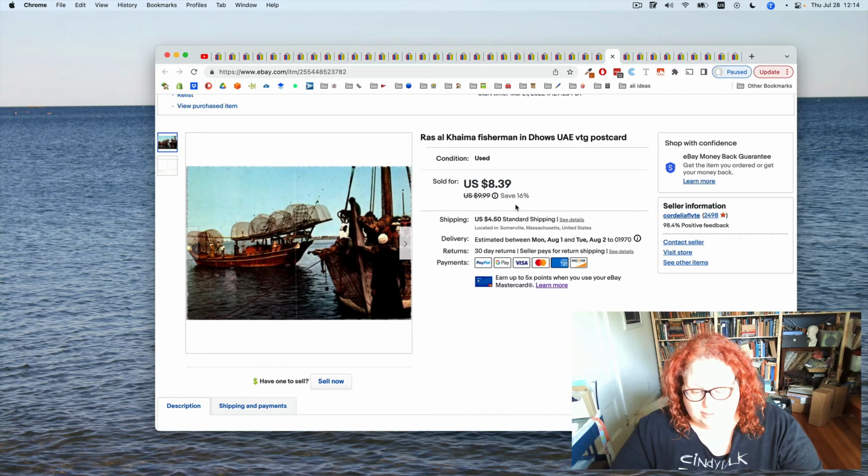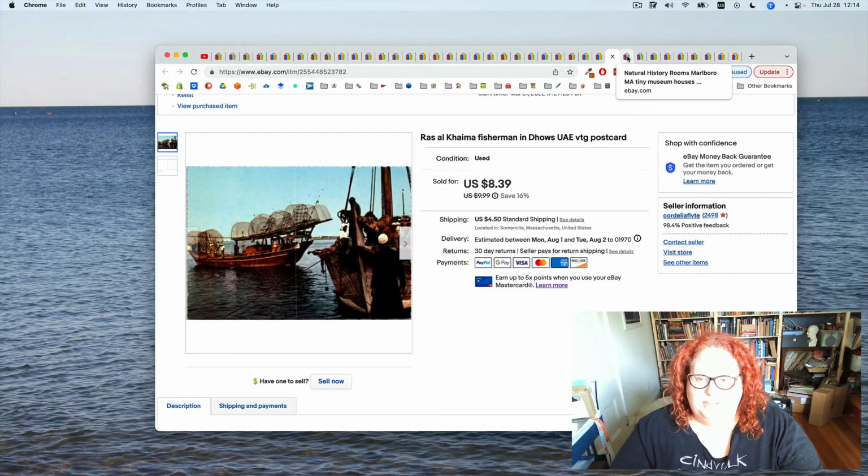I also had a sale while I was away. So that's cool. List your chromes, especially if they're of unusual places. I find with the Middle East and North Africa, you just don't get as many postcards, so sometimes it's good to list them.